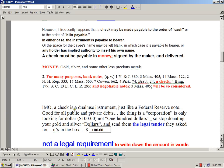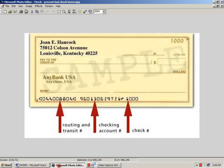So anyways, in my opinion, a check is a dual-use instrument, just like a Federal Reserve note, good for all public and private debts. The thing is, a corporation is only looking for dollar, the money sign and a number. Go look at your bills. Even your mortgage, they want you to pay them in a dollar sign with a number. It doesn't say $100 in words, it just says 100 with a money sign in front of it. What you're doing is donating your gold and silver, because they can both be considered money. That isn't one that the corporation's asking for. I mean, for God's sakes, a corporation can't use dollars. They can only use fiat.